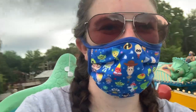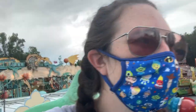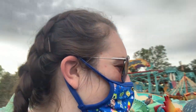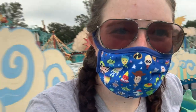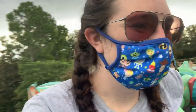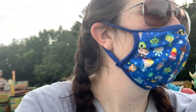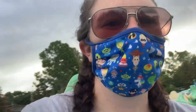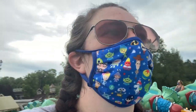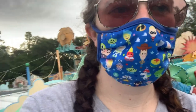Where's my sister? Oh my gosh. We have this entire ride. Should we get a little tilt action going on? Let me reach back. Oh, we're tilting. This ride tilts a lot more than Dumbo. Taking us all up. Looks like our little dinosaurs are moving.